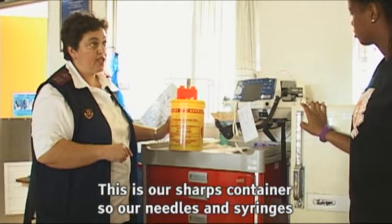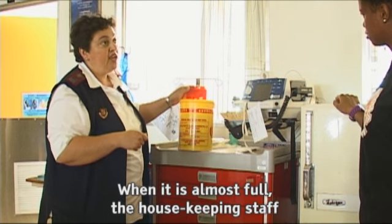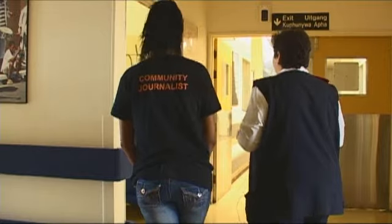This is our sharps container, so our needles and syringes, once you've given an injection or you've used a needle and syringe, you dispose of it into here. When it's almost full, the housekeeping staff will seal it, take it down and exchange it for a new one.